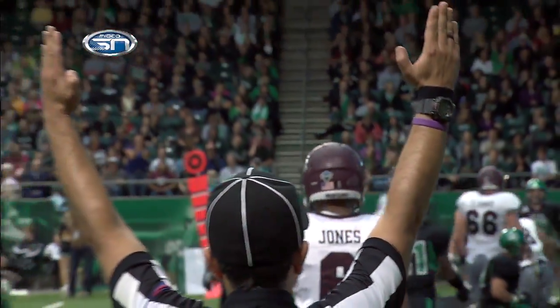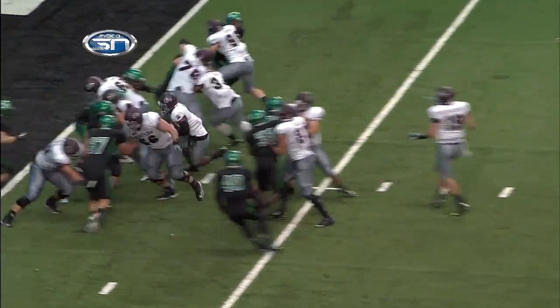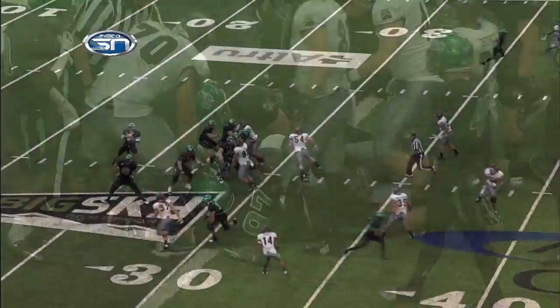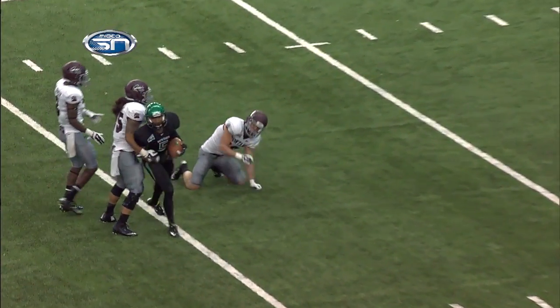In the third quarter, Montana adds to its lead. It would build a 15-0 lead on Vann's second touchdown of the day. And then North Dakota mounted a rally. UND put together its best drive of the day, a 10-play, 76-yard drive. They would get this big play, Joel Moberg to Deb Ferguson covering 43 yards.